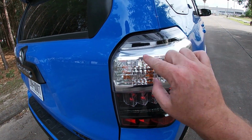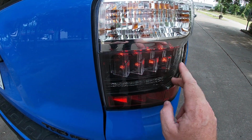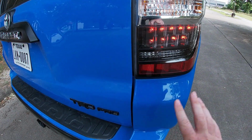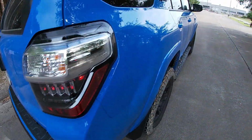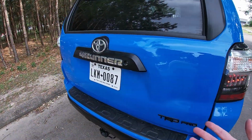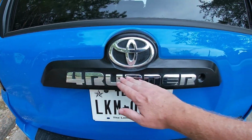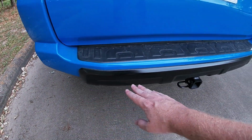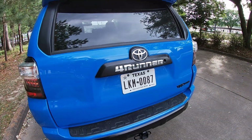You have a massive piece of chrome that surrounds the incandescent turn signal here, but you do have LED brake lights, and I believe the reversing lights are LED as well. And then you have the reflector that finishes it off. You have the matte black TRD Pro badges, pretty much standard stuff, and they're also up here on the C-pillar as well, as you saw in the beginning. And then also you have pretty rudimentary things. You do have the government mandated backup camera here with a large 4Runner logo going across the back. And again, being a little more old school, we have nothing like rear park assist or anything like that. Just the backup camera to finish everything off.